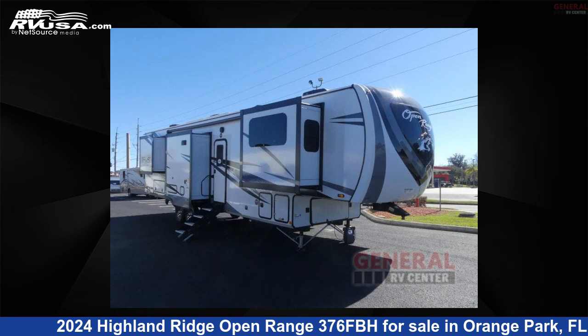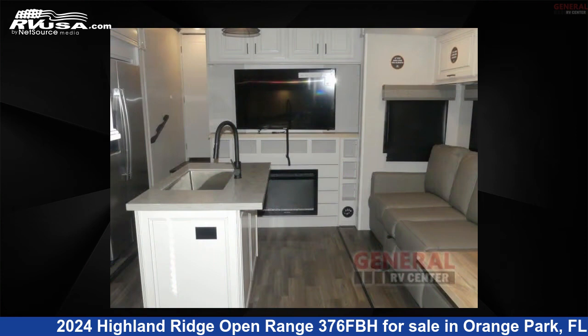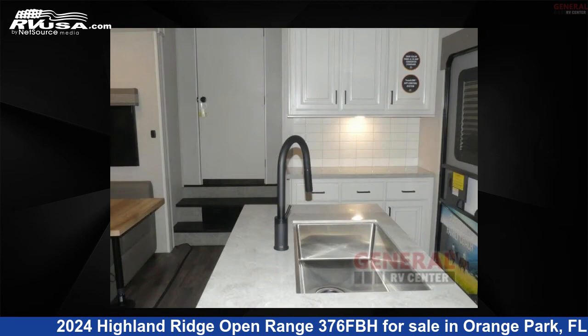This 2024 Highland Ridge Open Range 376 FBH is a fifth-wheel RV. It is located in Orange Park, Florida 32073 and is offered for sale by General RV Center.